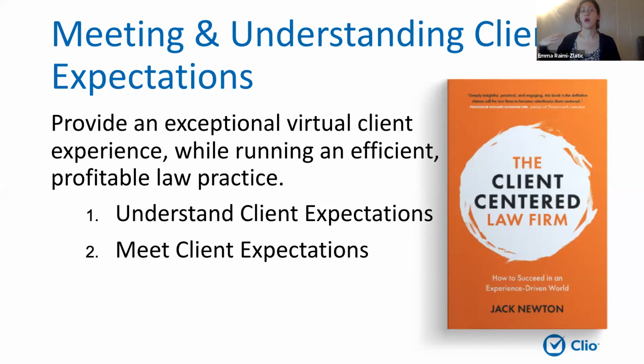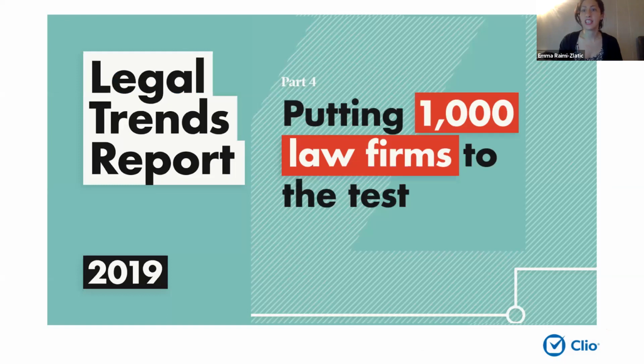expectations. So this was one of the biggest takeaway points in our CEO's recent book, The Client-Centered Law Firm, which talked about how it's not just about exceeding client expectations, it's actually just about meeting them. If you meet your client expectations, you have a higher chance than many competitive law firms of retaining them and also getting repeat referral business. So in order to do that, you need to understand what clients need.